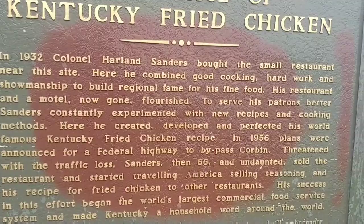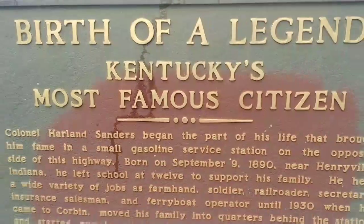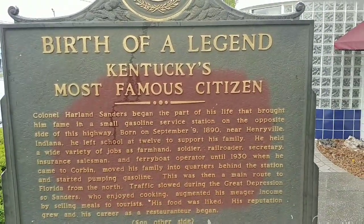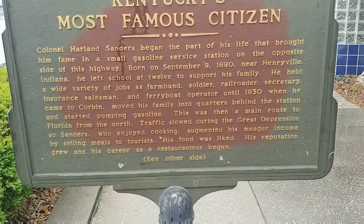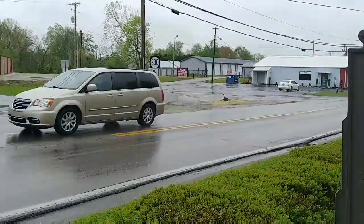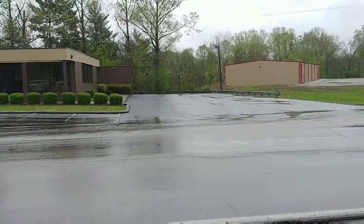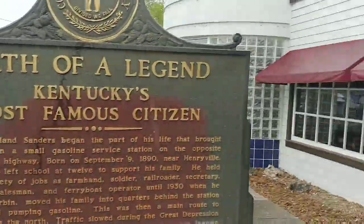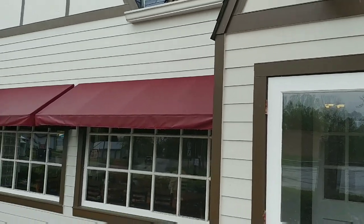1932, Colonel Sanders bought the small restaurant near this site. Kentucky's most famous citizen. We're on Highway 25. Before Interstate 75 came through, this was the main road right here. But once Interstate 75 came by, then the business quit, of course. But this was his original restaurant right here, Sanders Cafe.